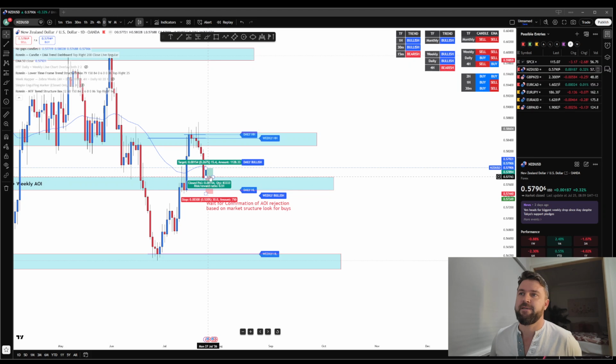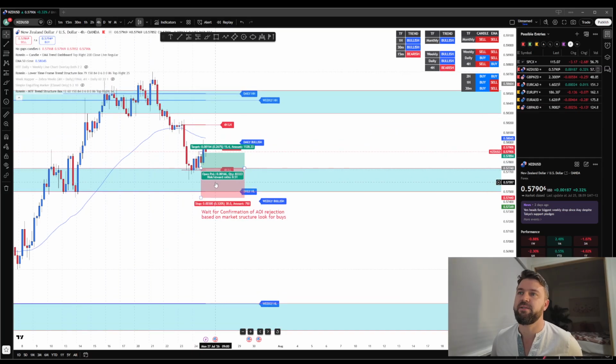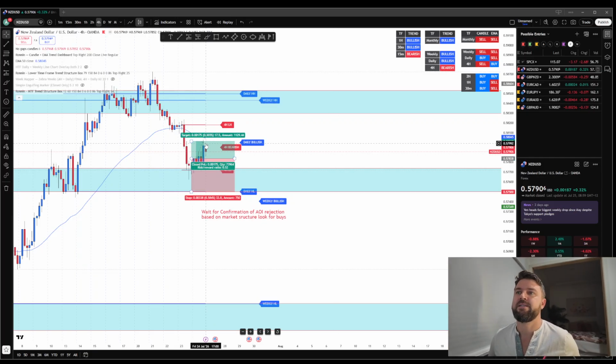So we need to assume based on market structure. Right now we are rejecting this area of interest, and we are rejecting it with a continuation on a bullish trend. Just dropping down to 4 hourly quickly, my opportunity would have been after this closing here, and we can see that that would have given me my 1 to 0.5 right there.